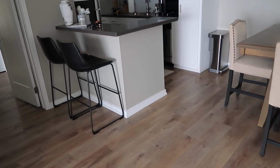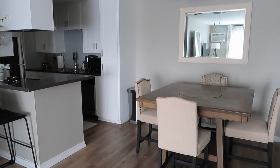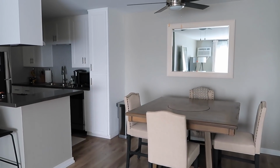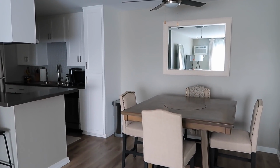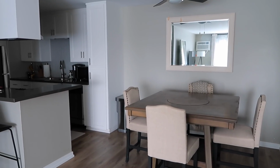I feel like that would have looked just a little bit better. And then I do have a mirror over here. This one is from Home Goods. It was super cheap. I want to say like 25, maybe 40 bucks, somewhere around there.